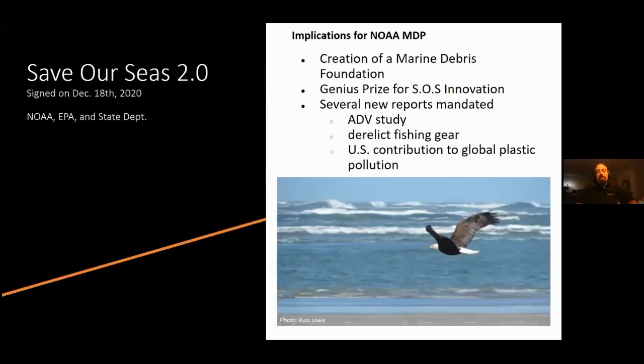Recently, some legislation that I'd like to point out for you is the Save Our Seas 2.0 Act that was signed on December 18th of 2020, and it has implications for NOAA, EPA, and the State Department. But for NOAA specifically, the big one is the creation of a Marine Debris Foundation. That is ongoing as we speak. You might have seen that there was a call for applications for the board. So the selection process is happening right now, and hopefully we can get that stood up pretty soon.